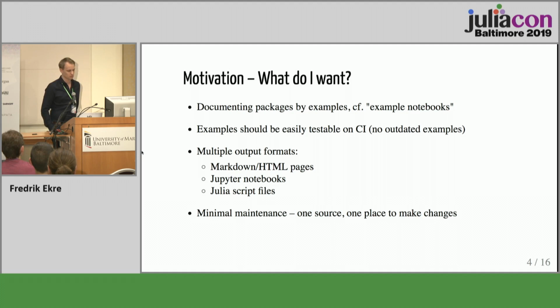It's quite common that Julia packages have these example notebooks to showcase what you can do with the package and so on. I also wanted the examples to be easily testable, so include them in unit testing. And I wanted to be able to present multiple output formats, for example markdown and HTML pages, Jupyter notebooks, and just the script file itself. And I want minimal maintenance, so just one source.